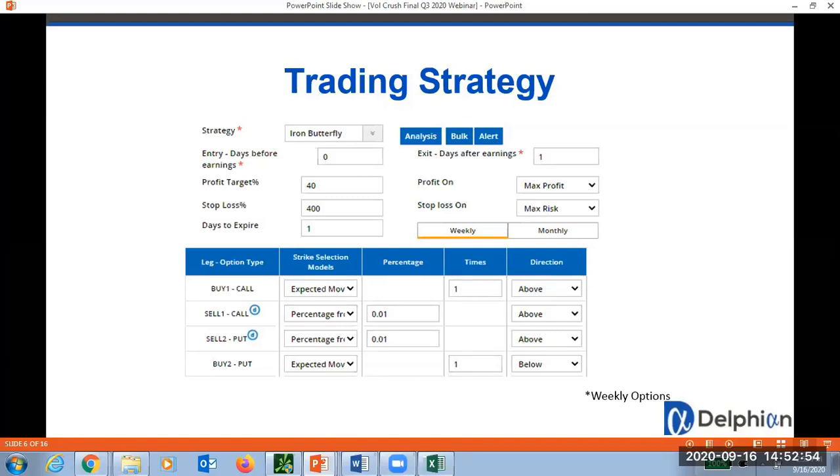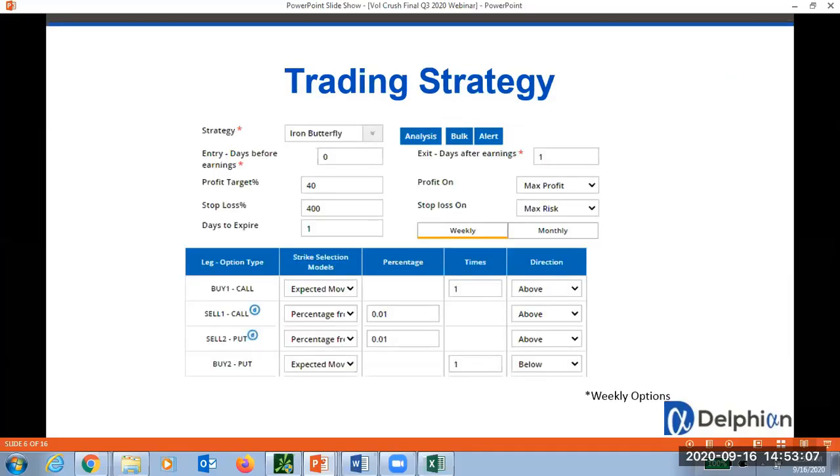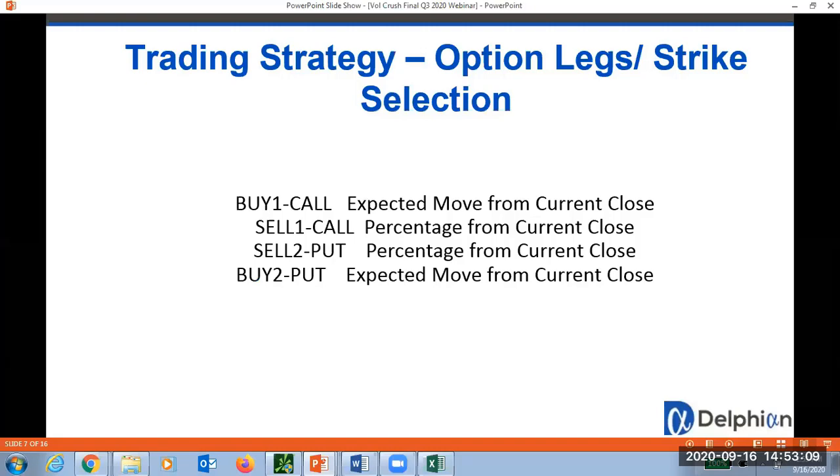The strike selection models in this one are a little bit pulled off the screen so you can't see them, but you can see them here. How I set it up is I sell one call and I sell one put, basically 0.01% from the current closing price of the stock. So typically an at the money option, a put and the call is what I'm selling.